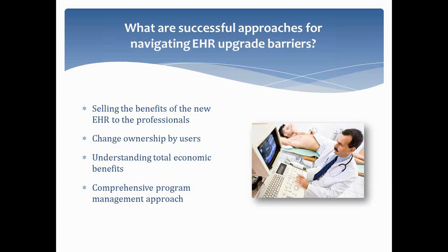So then what are some recommendations you can make for successful approaches to getting through these upgrades? Well, a strong change management program is very important in an EHR implementation, because an EHR touches so many people in a practice, in a hospital. Virtually every professional is impacted, and they need to understand how they fit into the upgrade program, what their role is, where they're going to be impacted, what's going to change in their world, in other words.